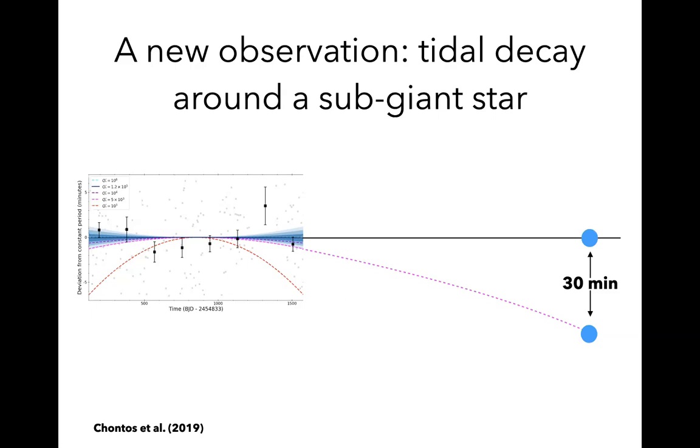So let me see if I can pull this up here. Yeah. So if you were to extend that purple model out, way past the Kepler baseline, out to where we are now, and if you were to extend this black model, this non-dissipative model, out to where we are now, the change in transit time for the non-dissipative model versus the change in transit time for the very dissipative model amounts to about a 30-minute difference. As of like a week ago.